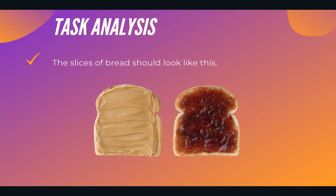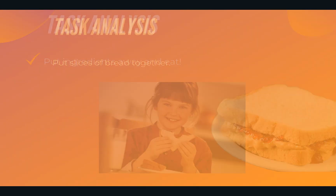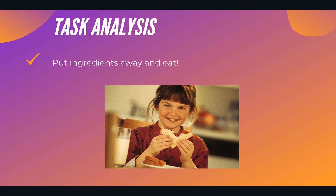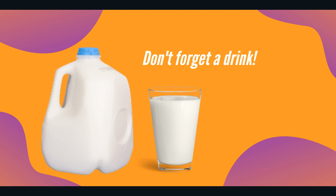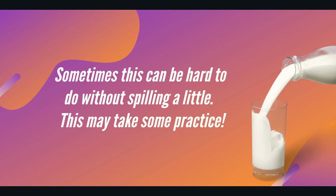It should look like this picture, which shows the peanut butter and jelly spread all around each slice of bread. Put the slices of bread together to make a sandwich. Put all of the ingredients away and eat. Don't forget a drink. Sometimes pouring your own drink without spilling can be hard, especially if it is a heavy gallon of milk. This may take some practice.